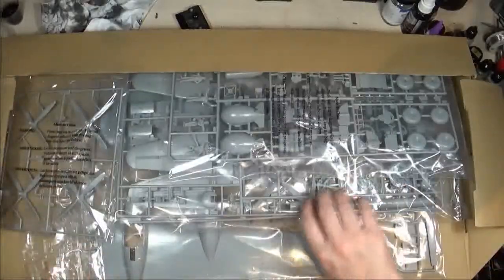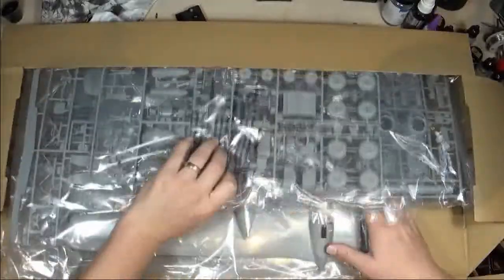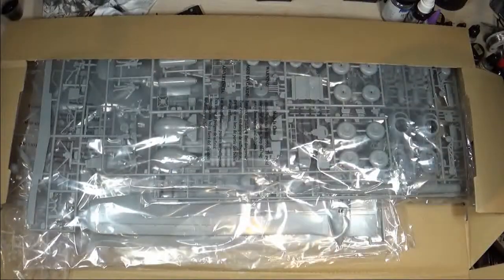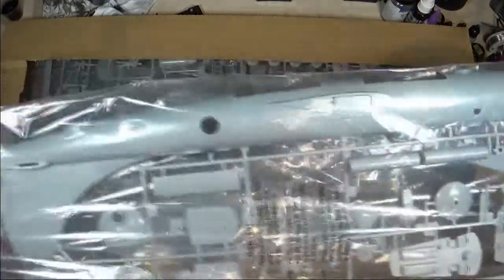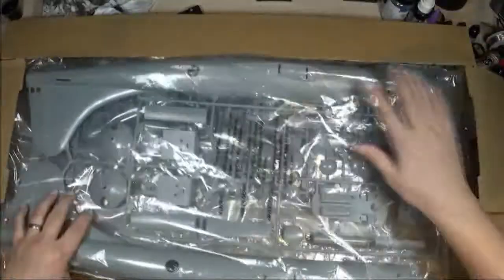So you do get quite a bit in the kit. It is a very large kit. The box itself is a lot bigger than you would expect it to be, and you do kind of have to play with getting all the parts to fit. The fuselage itself is just ridiculously big. Like, that's my hand. The plane is just... she's big.